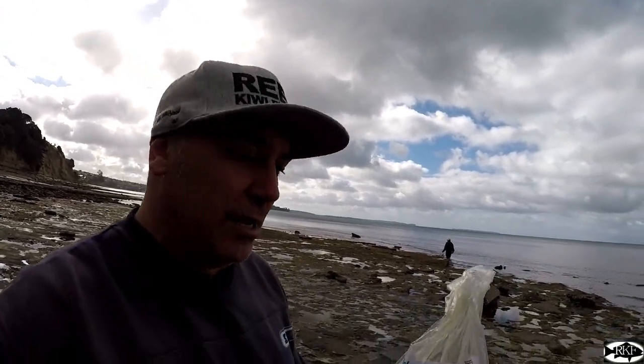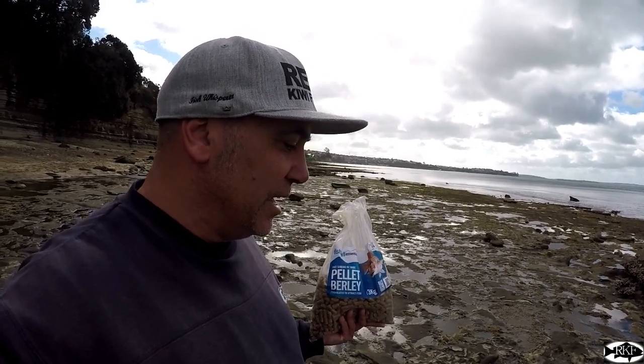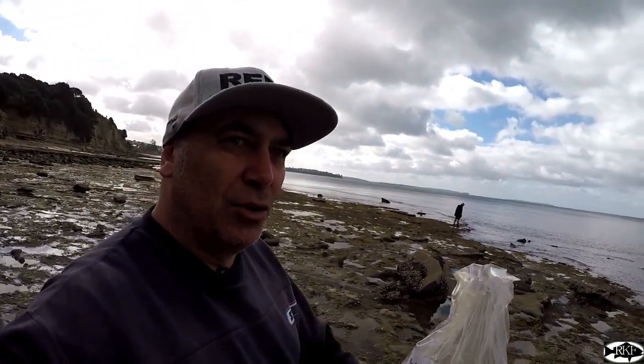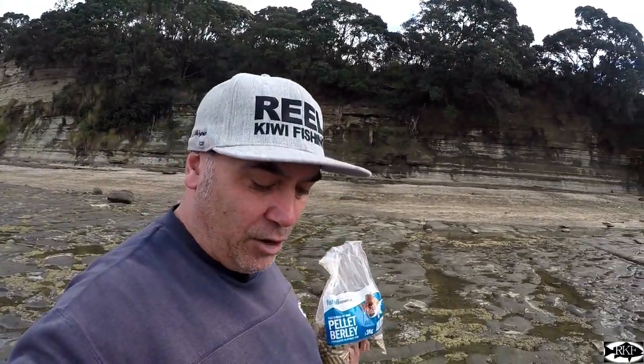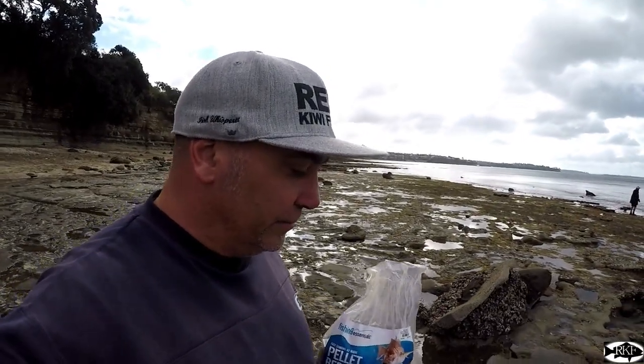Now also, what we're doing is we've come down here on this low tide and we're going to drop some berley. I've got a big bag of pallets, and Pea's got some pallets down there. We're going to be dropping these pallets along the coast here, and by the time the tide comes in we're fishing up here on that high tide, down into where we're dropping this berley. So there's a couple of good things about coming down here on the low tide, and that's to check out where you're going to be casting on that high tide. You might want to drop a bit of berley and stuff like that.